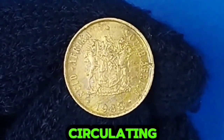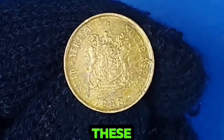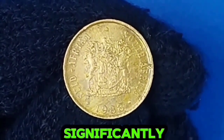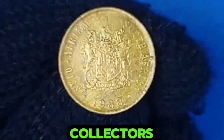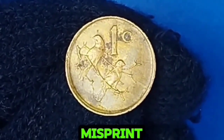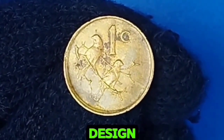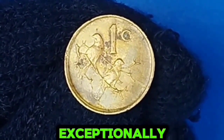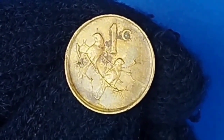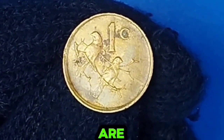There are rumors circulating that a very limited number of these coins were actually struck with a minting error, which makes them significantly more valuable. Some collectors claim that there are 1988 1-cent coins that have a slight misprint, either in the year or the design. That makes them exceptionally rare. But do these error coins actually exist? Let's take a closer look at what some experts are saying.